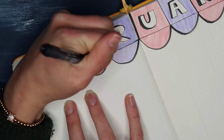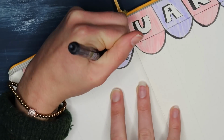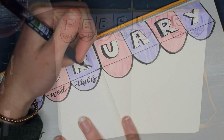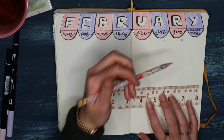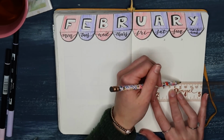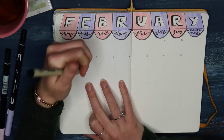And I am using my Furunosuke pen from Tombow in a hard nib. This is one of my all-time favorite pens to use for brush lettering in my bullet journal, so highly recommend. And I always have my favorites linked down below and in my Amazon affiliate shop if ever you're interested.